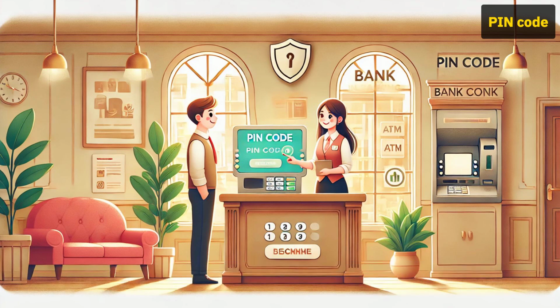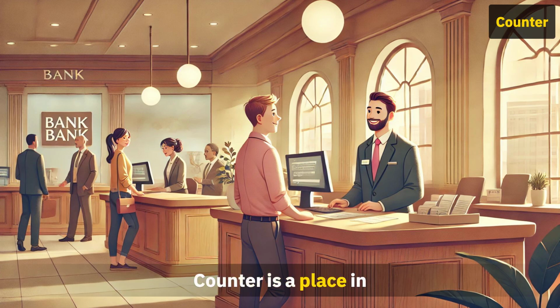Your PIN code is central to secure banking, so remember it, safeguard it, and change it if you think it has been exposed. Counter is a place in the bank where customers go to speak with an employee for assistance or transactions that cannot be handled by a machine. You may see this referred to as the teller counter or service counter, but the word counter by itself often works fine in everyday English. For example, "I went to the counter to get some help with opening a new account."